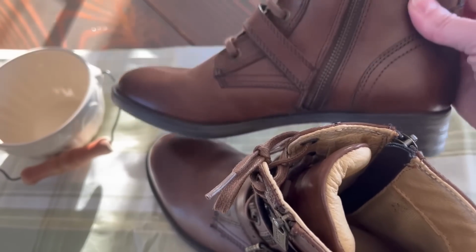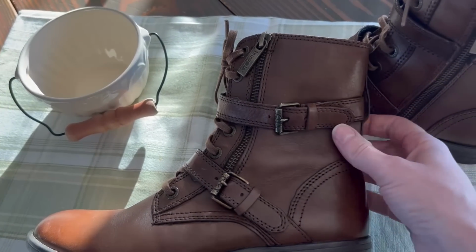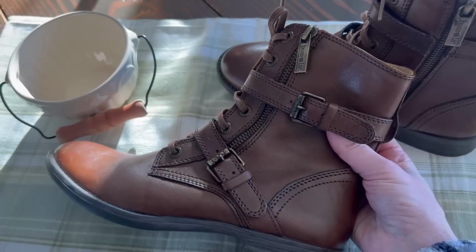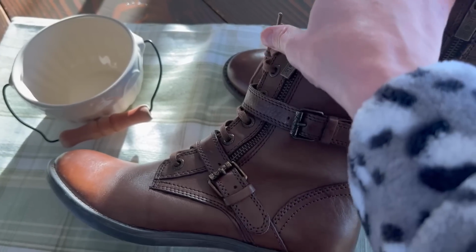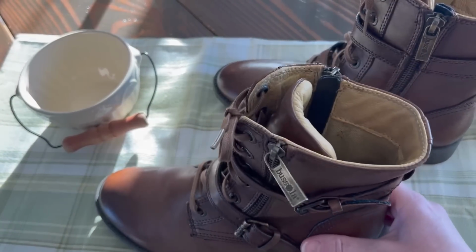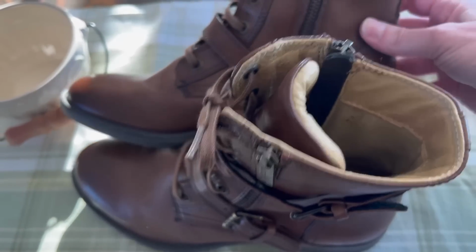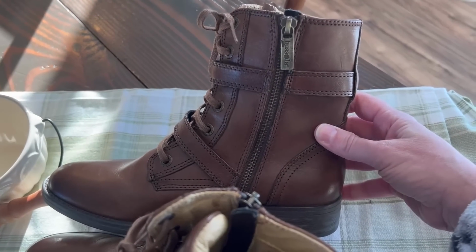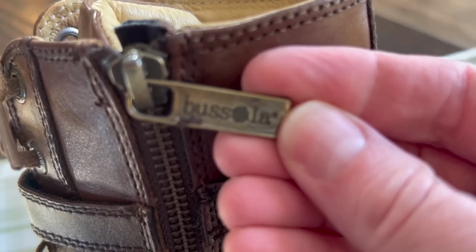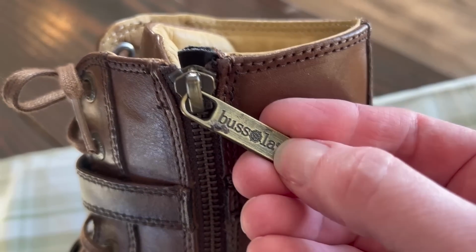Look at that quality. There's a zipper there, and then on the other side, there's a zipper here that you can't really get to. But all the details, I think I may get new laces for these guys, because they're a little short, so they may not stay tied, and that may bother me, but I really love them. They're called Bustela. This is the brand. Very cool. Love these guys.